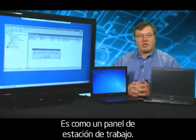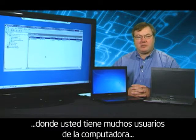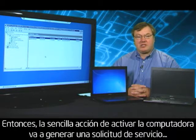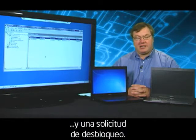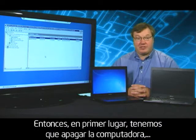So this is like a workstation console, like a nurse's workstation in a hospital would be a good example, where you have many, many users of the computer, and you don't want to train each individual user with the password for the encrypted hard drive. So this simple act of powering on the computer will make a request to the service and request an unlock, but it will only function if it's plugged into the correct port. So first we have to turn off the computer.